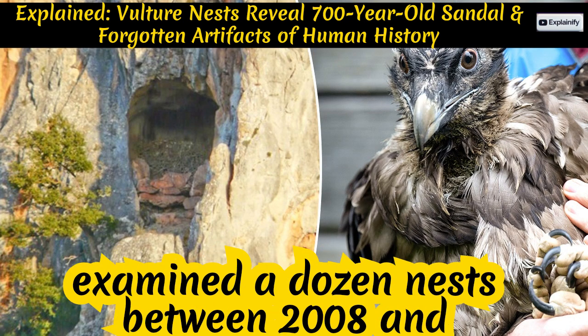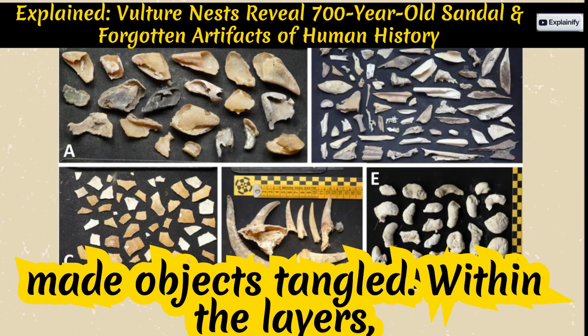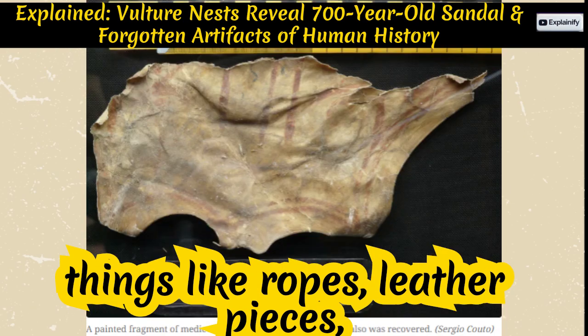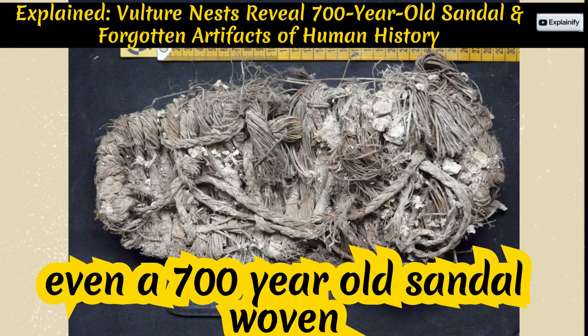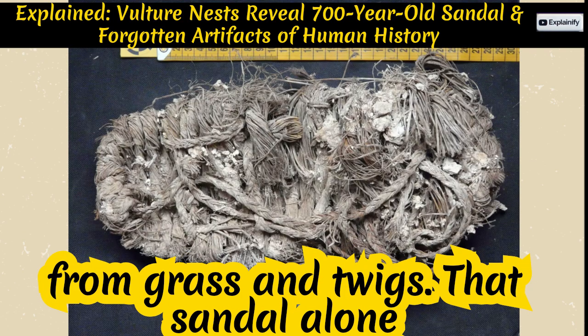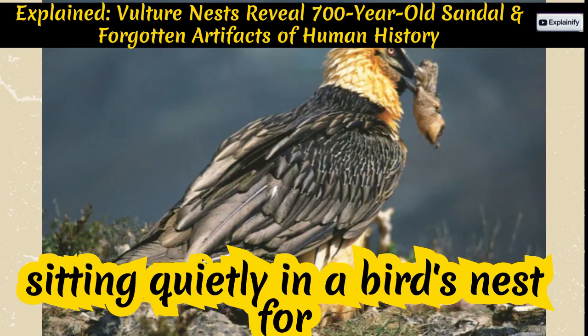When scientists examined a dozen nests between 2008 and 2014, they found more than 200 human-made objects tangled within the layers. Things like ropes, leather pieces, crossbow bolts, basket fragments, and even a 700-year-old sandal woven from grass and twigs. That sandal alone predates the Renaissance. Imagine it was sitting quietly in a bird's nest for centuries.